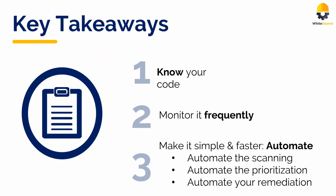And the last part, I think, is the most relevant for DevOps, is in order to make it simple and faster. Of course, we don't think that anyone will do this process manually, as it's almost not possible. We need to automate this. So this means that we automate the scanning, for example, as part of the build. Then we need to somehow automate the prioritization based on business value, of course. And the last thing is to automate your remediation.